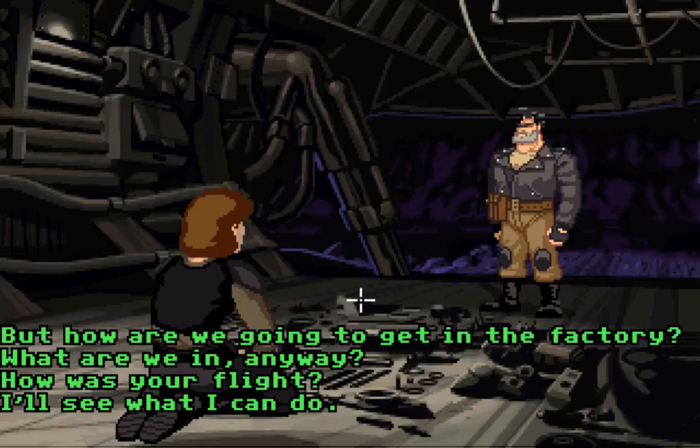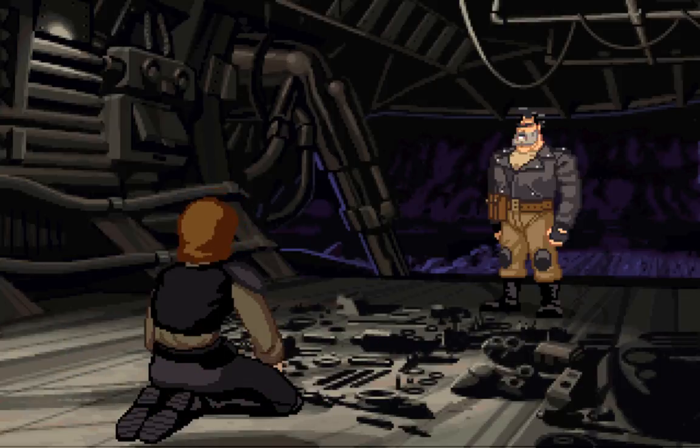So the shareholder meeting is going to take place, and we need to find a key that apparently was hidden in Malcom Corley's bike, which opens the safe of Malcom Corley, which allows Maureen to prove that she is actually Malcom Corley's daughter. And apparently we need to get into the factory for that. Okay. But how are we going to get in the factory?